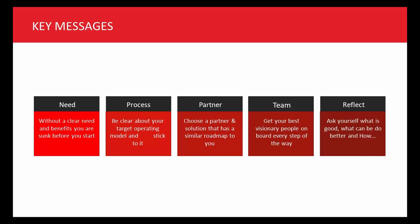Be clear about your target operating model. We describe our operating model in gears. So we think we're in 2nd gear at the moment driving our car, and soon we're going to ramp up to a 3rd gear. Well, the target operating model and the end-to-end processes work very, very differently in 2nd gear than they do in 3rd gear. We have a way of saying to somebody, that's a really great idea, but not quite yet.